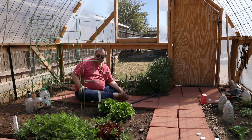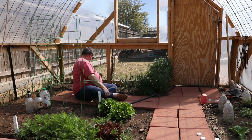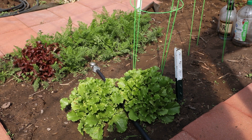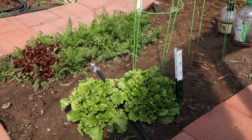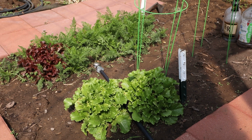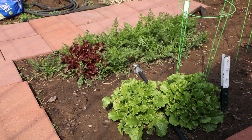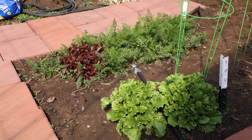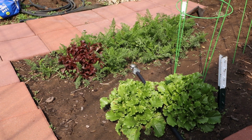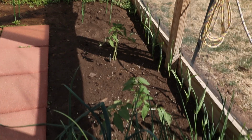Now, I need to pick myself a salad. Yummy. There we go. There's some of that lettuce. And right behind it there, you see the carrots. In the middle of my carrots came up some red leaf lettuce. Interesting how sometimes a seed that's just been hanging out for a year will make itself known. Stuff like that happens.